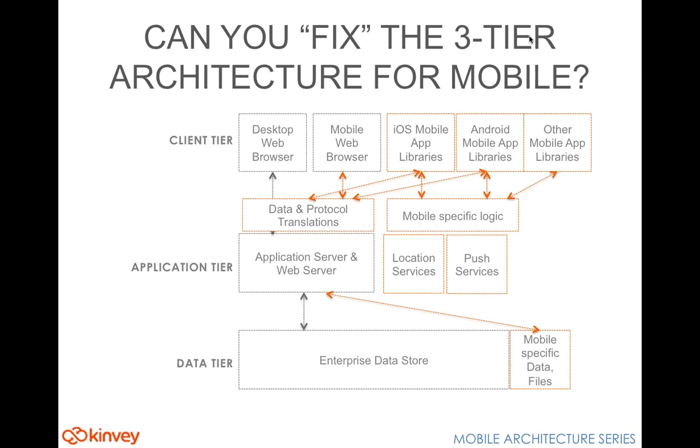And finally, on the data side, you have mobile-specific data, mobile-specific files that you will want to store, and you need to find a place to store them. And finally, you need to provision the infrastructure for all these things in orange here and be able to scale that infrastructure because, like I said earlier, mobile is going to introduce a very, very new dimension to scaling because you're really talking about billions of devices that want to connect.